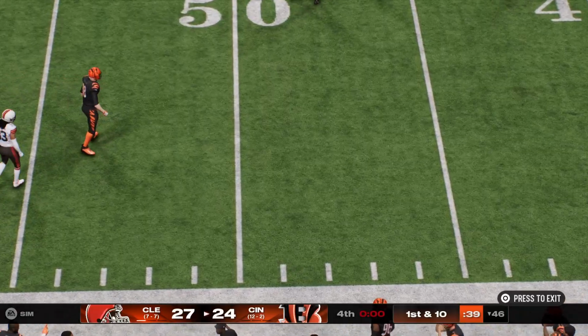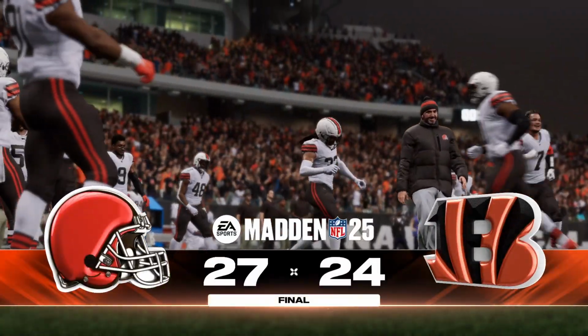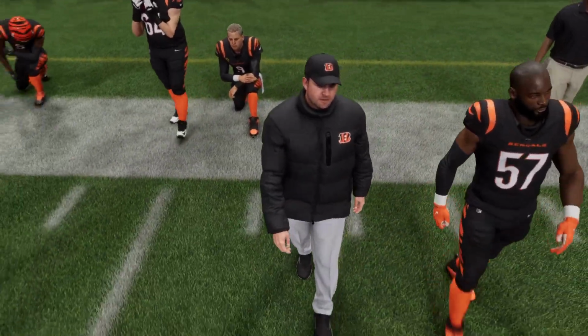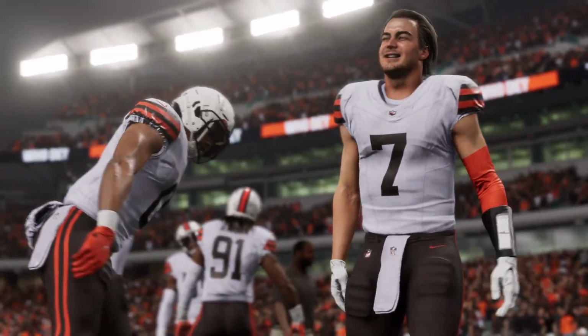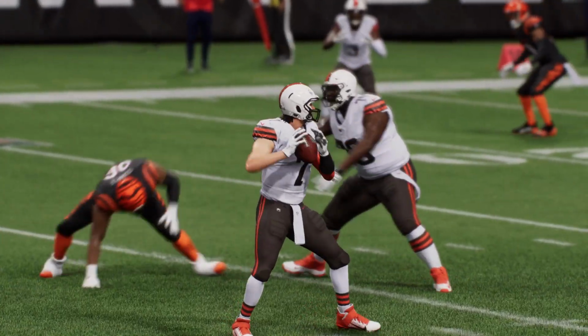Pushes it toward the sideline, and he has it. Feet are inbounds. So the Browns will take this win home with them. And there was no easing up. It took some white knuckling until the very end, but their defense carried that small lead through to the finish line as they escape with a victory.